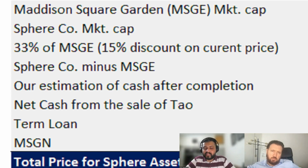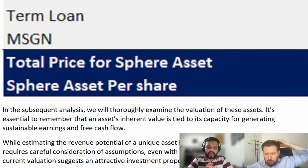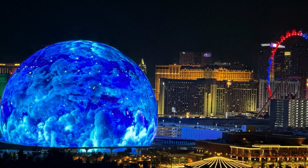MSGN has a loan of $869 million, which is due in 2024. We do expect a refinancing of that loan, but even with that, it seems tough for them to pay the loan based on 10-11 million of operating income per quarter. The other important thing to highlight here is that the loan is a non-recourse one. The debt holders will only have a claim on the assets of MSGN and not the whole company.